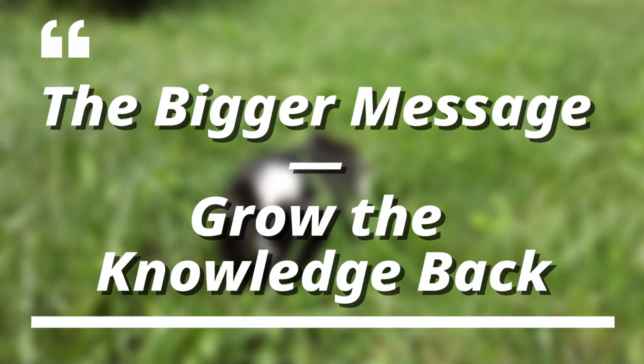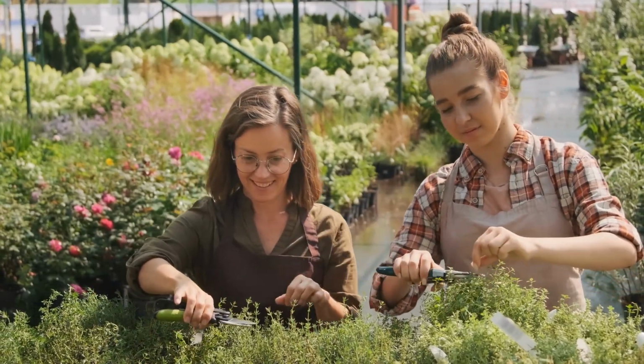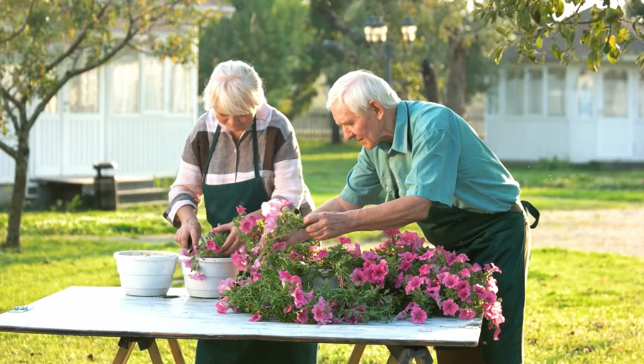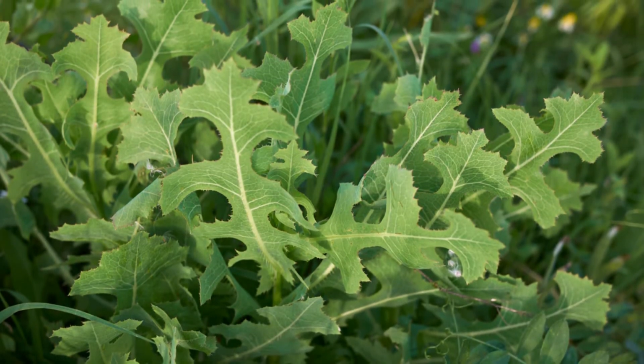But the real reason this plant matters is bigger than one herb, one tincture, or one old remedy. Section 9. The bigger message: grow the knowledge back. Most people think a garden is for tomatoes, cucumbers, basil, and maybe a few flowers by the porch. But for older generations, a garden could also be memory, medicine, resilience, and independence.